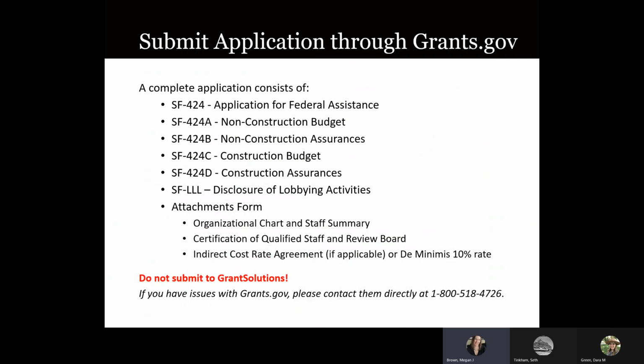So the place to submit a grant application is still grants.gov. Even though we've shifted into Grant Solutions as our financial management software, you're not going to apply through Grant Solutions. So it's important to keep that familiarity with grants.gov. It will continue to be what we use.